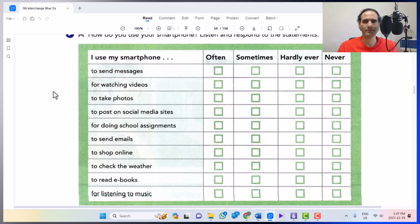I use my smartphone to take photos, I guess most of the time, to post on social media sites, again, depending on your interest. Lots of people do. For doing school assignments, maybe I myself prefer using my laptop and my computer because the screen is larger. As I am covering, please you also pause the video and talk about your usage of smartphone.